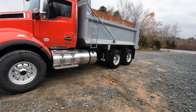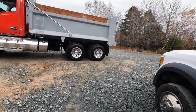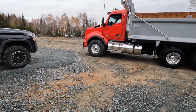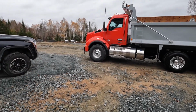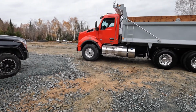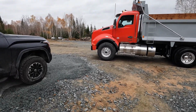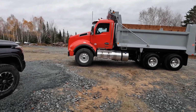So if you didn't see the last video, it's a 2025 Kenworth T880 Paccar MX-13, 455 horsepower, Eaton 18 speed UltraShift or AutoShift, whatever they call it, that I'm still going to be getting used to. Obviously I haven't tried the engine brake yet at all, because like I said, I just drove it home last night.